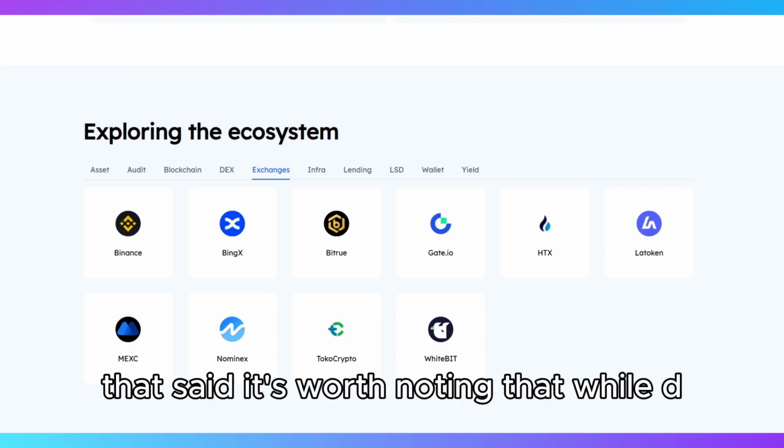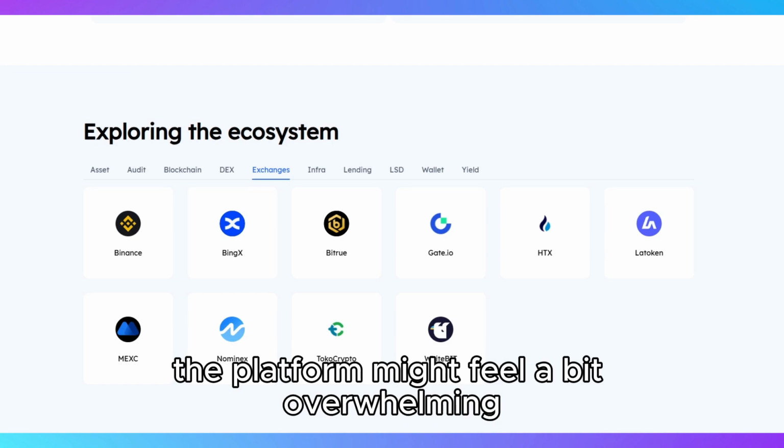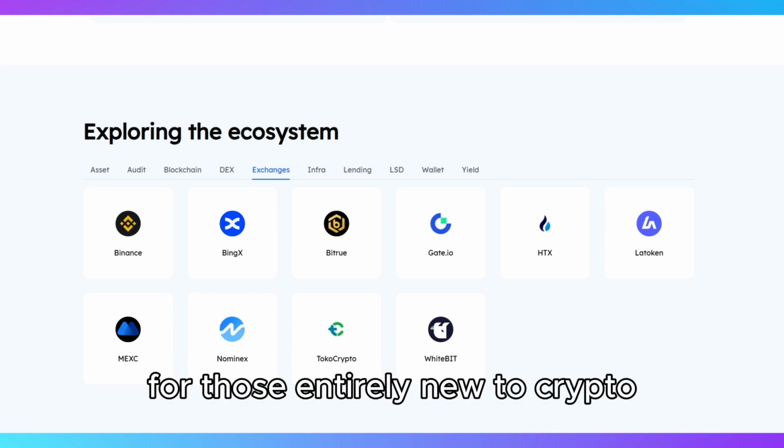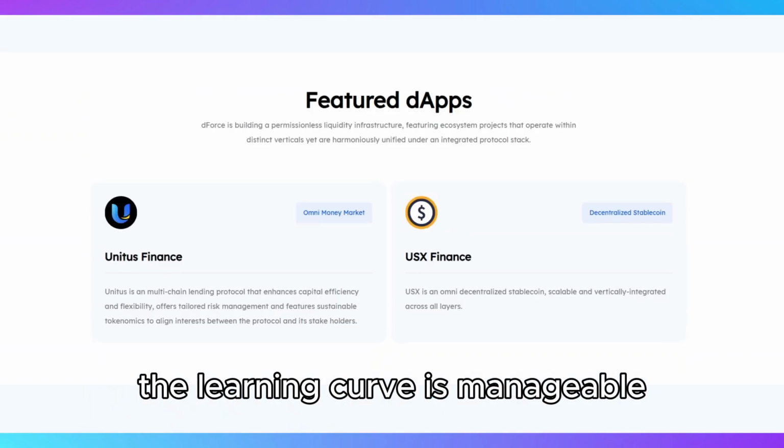That said, it's worth noting that while dForce excels in versatility, the platform might feel a bit overwhelming for those entirely new to crypto. However, with a bit of exploration, the learning curve is manageable.